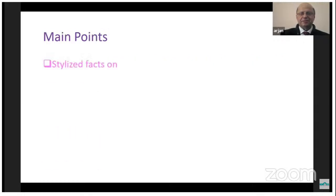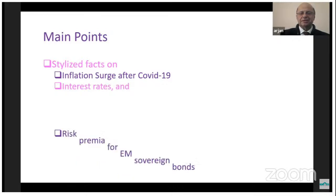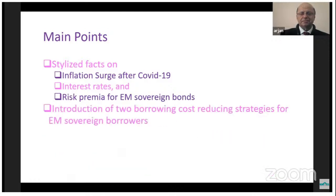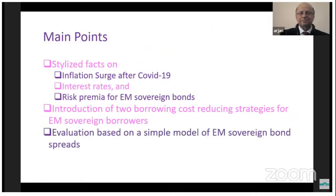So the main points: first, I'm going to provide some stylized facts on the inflation surge after COVID-19, on interest rates and risk premia for emerging market sovereign bonds. And then I'm going to introduce borrowing cost reducing strategies for emerging market sovereign borrowers. That introduction will be followed by an evaluation based on a simple model of emerging market sovereign bond spreads. At the end, there are some recommendations.